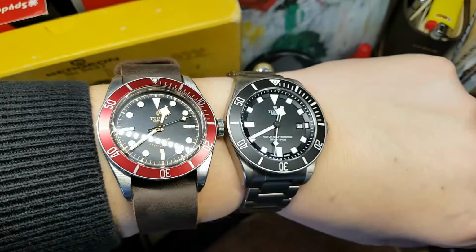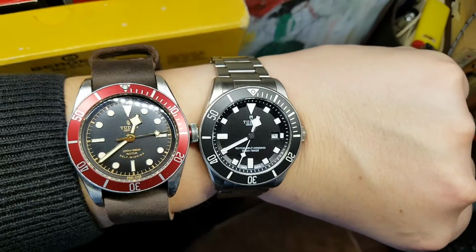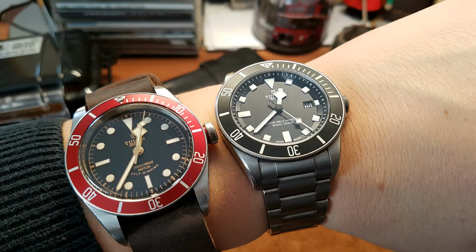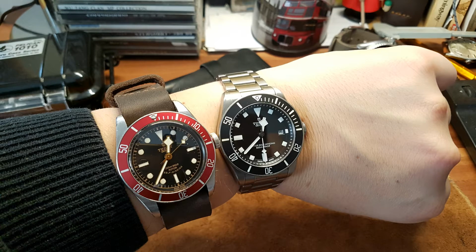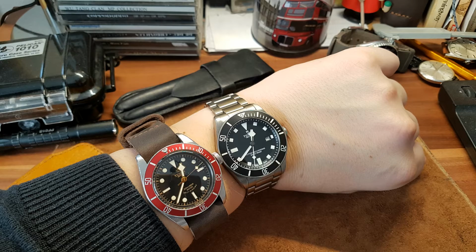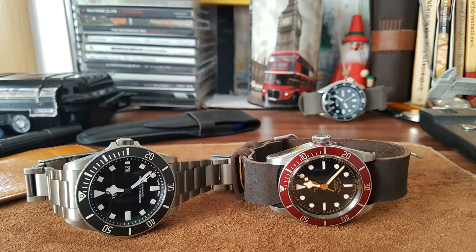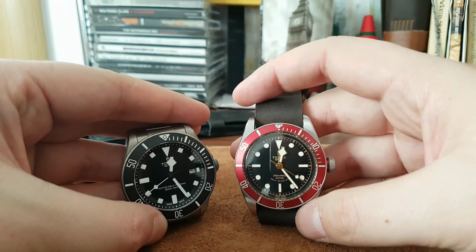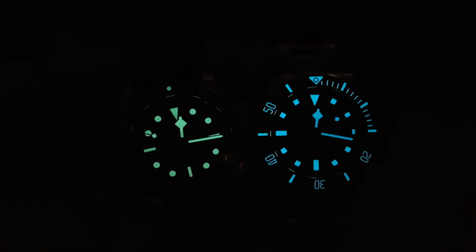When it comes to watch reviews, I don't like to do a whole lot of specs. You can find those online anywhere. But when it comes to watches, for me, what matters the most are the impressions. And these watches are impressive. These watches are super cool, and I cannot stop looking at them.